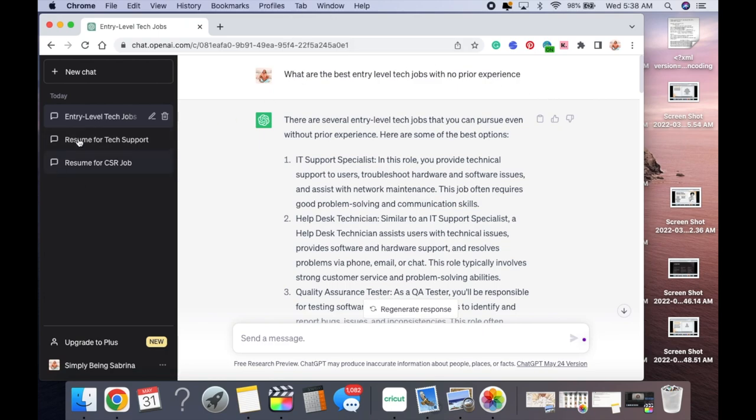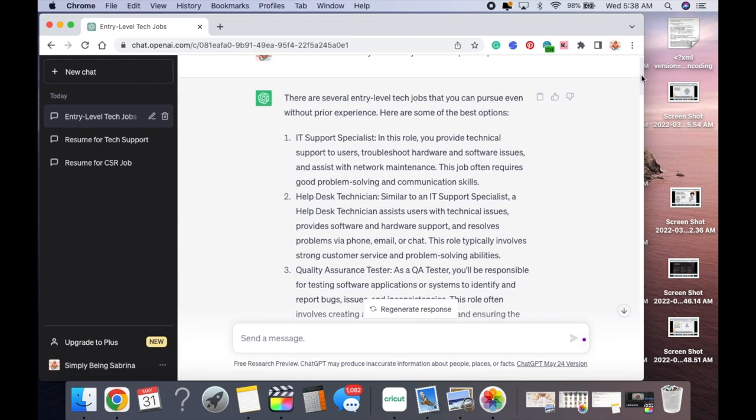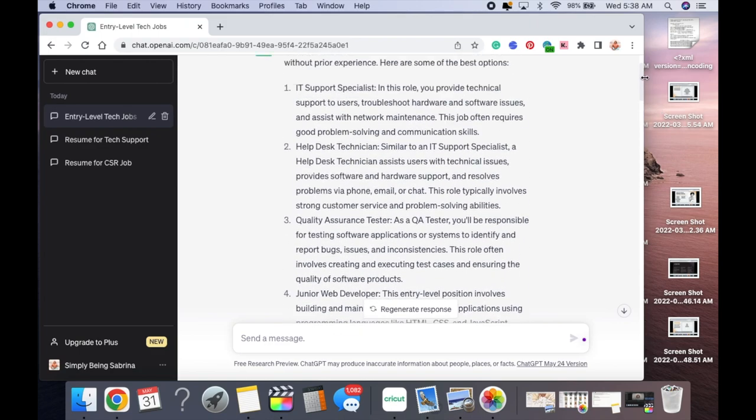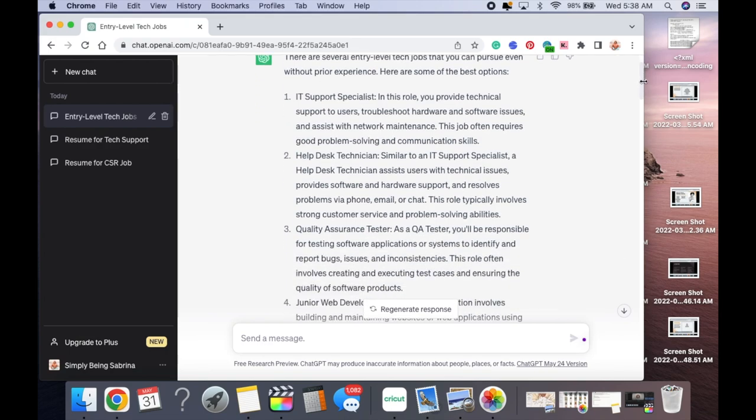For me, I'm still going with the tech job because we just did that with the resume prior. So we're just going to keep the theme. So here are literally 7 different jobs that you can do for a tech job with no prior experience, and it tells you what each one is.